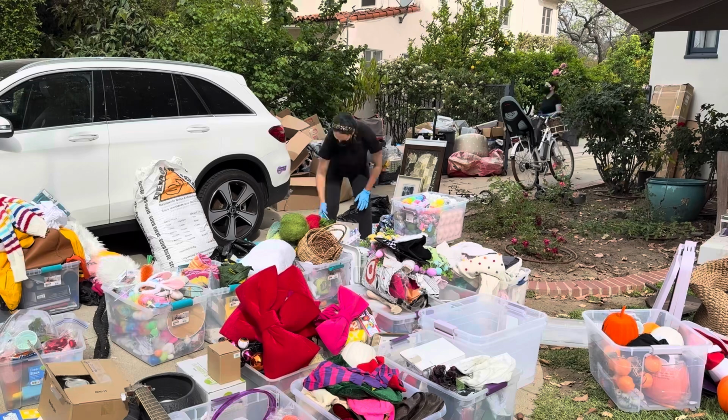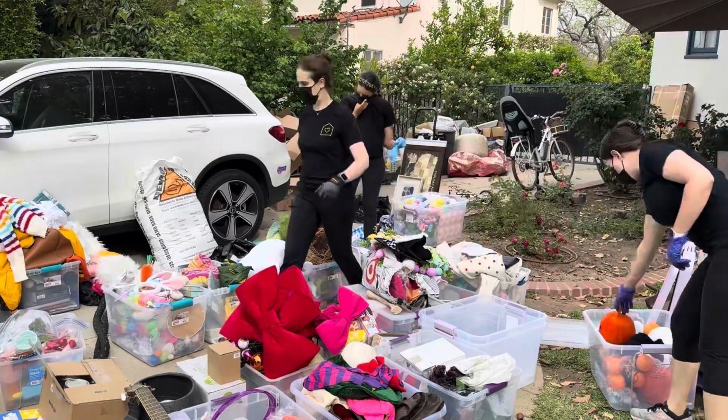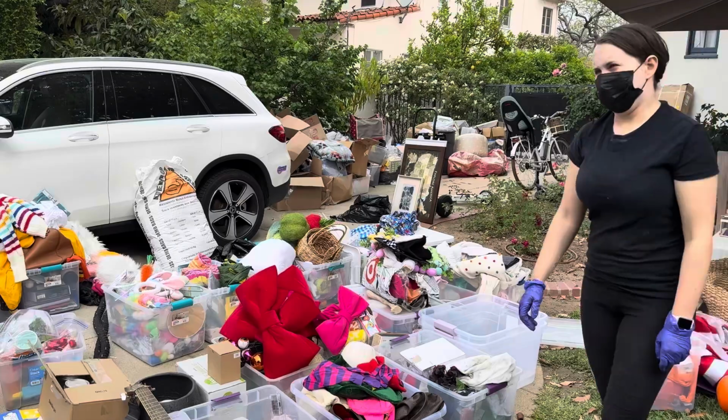And so if it's not in your budget to work with a professional organizer, one thing that you can do is ask a trusted friend or family member just to sit with you or stand with you as your body double, and you'll be amazed at how much can actually get done.